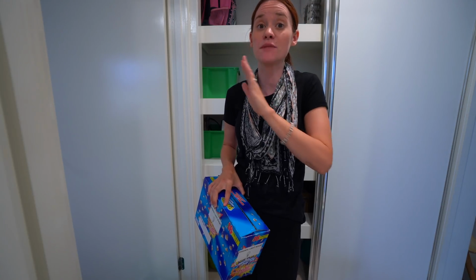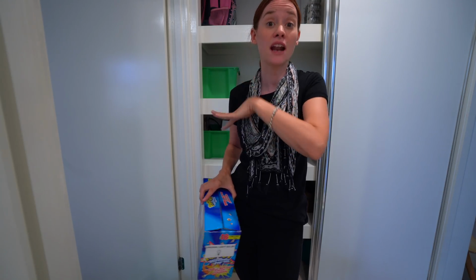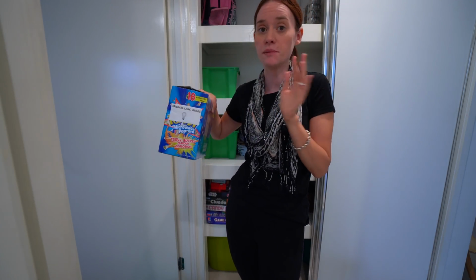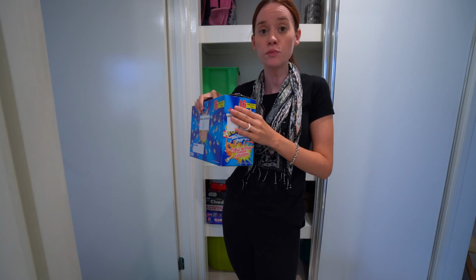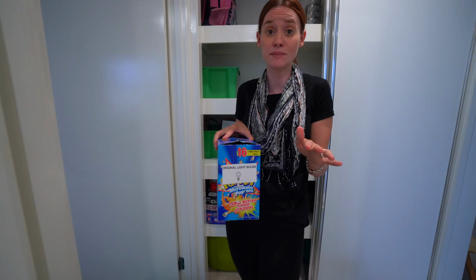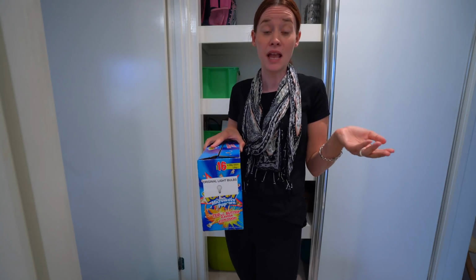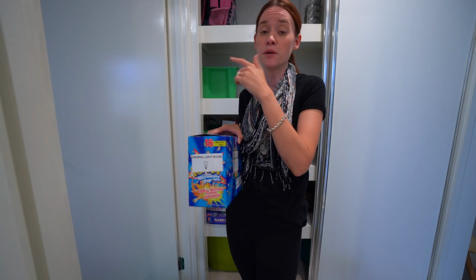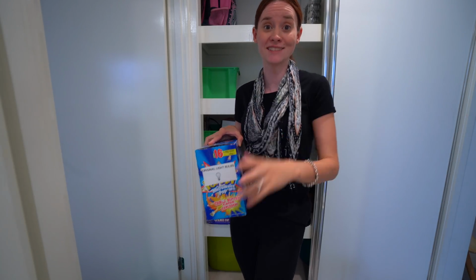Organizing for me is not about having it perfect, it's about having something functional that I can open a cupboard and see, oh yeah, that's the box I need, let's get that down. So I'm not above using an old food box to keep everything neat and tidy, so I can find it. If you're on a tight budget or you really don't want to go and buy something else, particularly plastic, this is a great alternative. I just type up a little label, pop it on, and it works just fine.